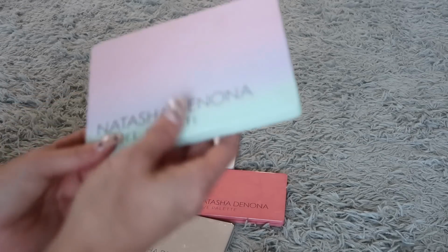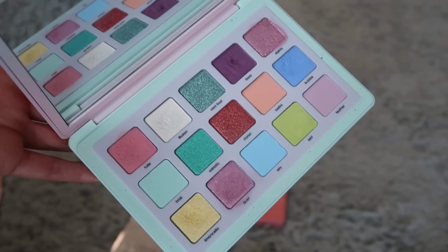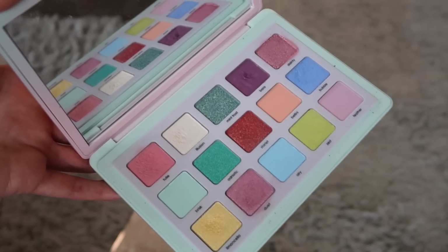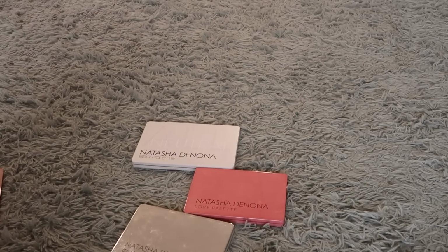One that I did not expect to enjoy so much was the pastel palette. I kind of bought this on a whim because I'm not a big pastel girl, but I was like, yeah, you know, I'll give it a try. I was super impressed with this, and I really don't have a lot of pastel. I'm trying to think if there was an actual pastel palette in my collection. I don't think so. So I am going to keep this one.